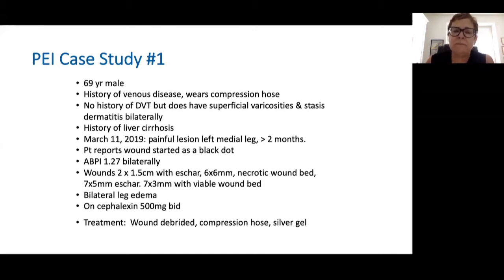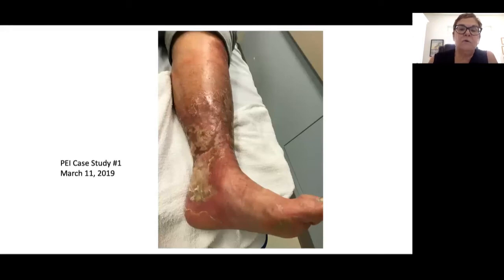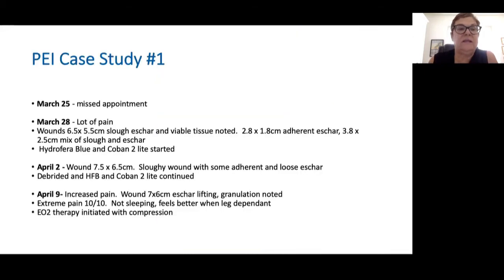When they did their assessment, his ankle brachial pressure indexes were 1.27 bilaterally, and you can see that the wound was 2 by 1.5 centimeters. It had some necrotic tissue, eschar, and some viable wound bed in that wound. He had bilateral leg edema, and he was on antibiotics. So they started treating him with a silver gel. They put him back into his compression hose, and they debrided his wound. There you can see a picture of this gentleman's leg, and that was March 11, 2019.